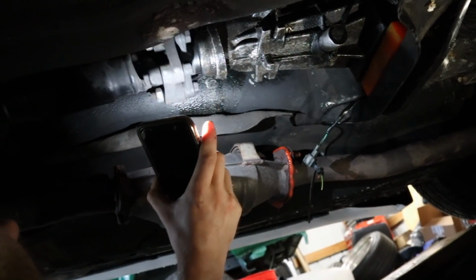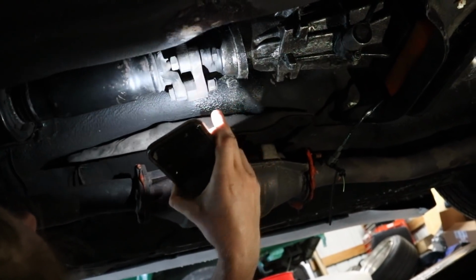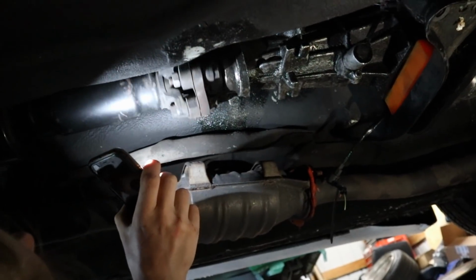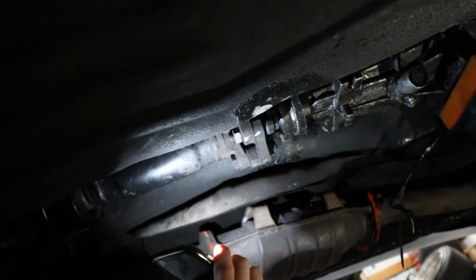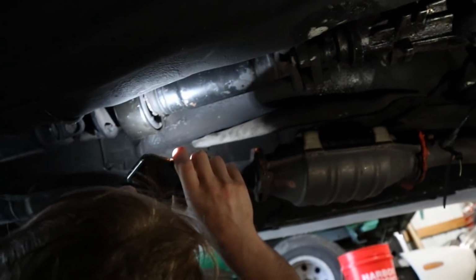Yeah, so that's our noise. Definitely coming from this area. Yeah. One thing I was thinking was when we tried to put the drive shaft in with those old motor mounts and it was sitting way too far back, we could have really stressed something. Yeah. Because we were trying to hammer the drive shaft in, you know.